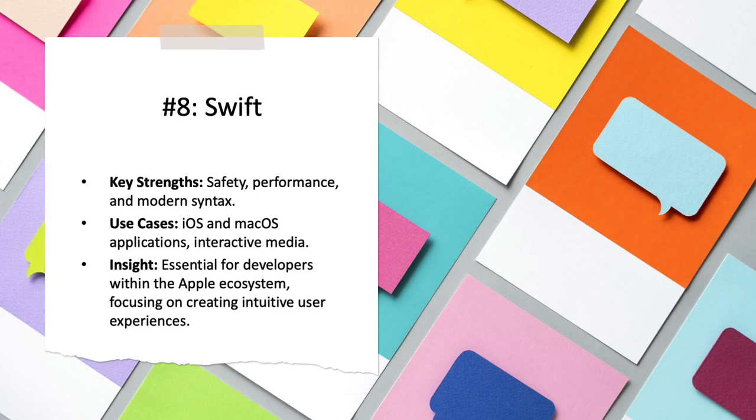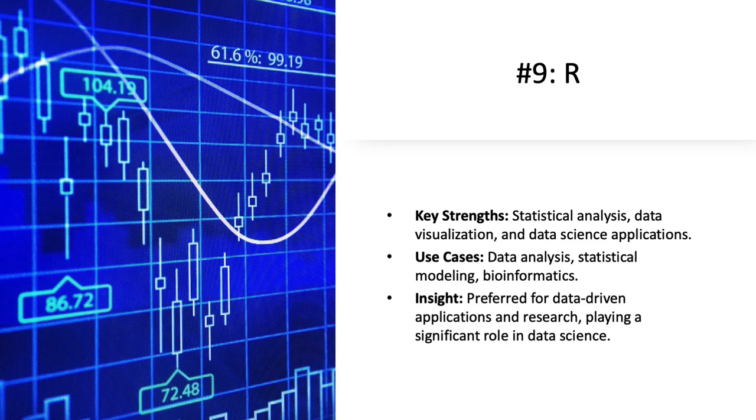Number eight on our list is Swift, and its key strengths are safety, performance, and modern syntax. And some of the use cases for Swift are iOS and Mac OS applications and interactive media. So number eight, Swift.